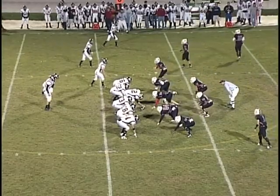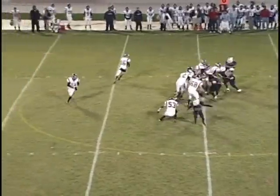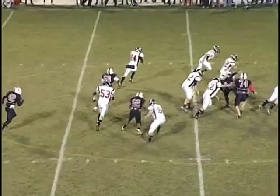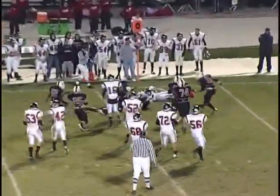And Gault now in shotgun. They go with a different formation. Here comes a reverse, maybe a pass. McKee maybe looking to pass, has pressure. Now looking to reverse his field. He's got a lot of room over there. Yes, but he's got a block. Morgan fights off a block and got him after a gain of about 9.